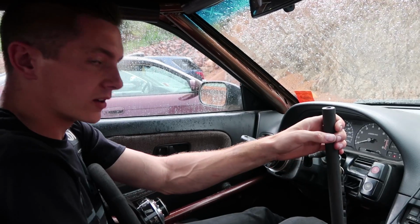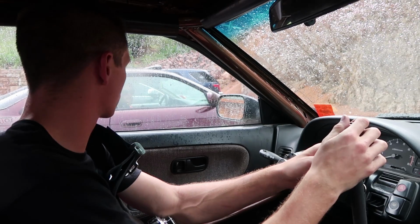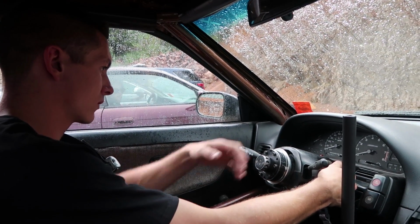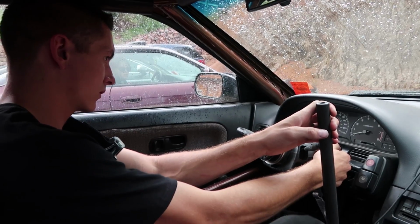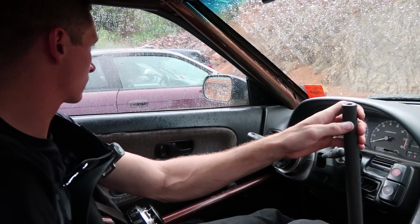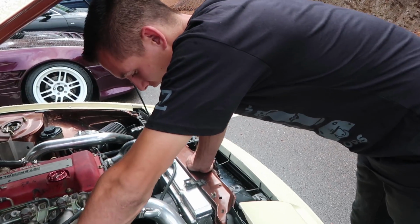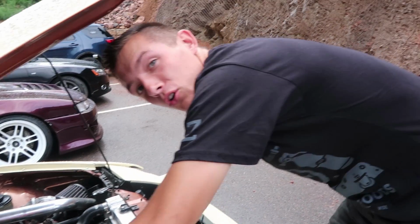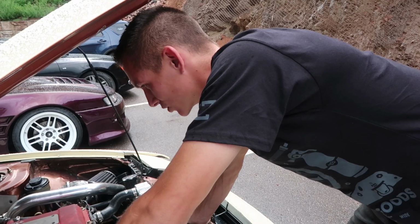Aw. My car won't start. Can we push start it? Car's not getting spark. We smell some fuel coming out of the exhaust, so it's a sign that there's fuel, but it's not getting ignited. So my car's not turning over.